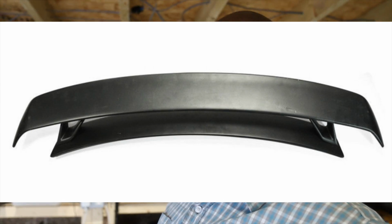We're also going to get the spoiler. Actually, what do you think? Should I keep the natural spoiler, or should we go for the TTRS spoiler as well? Let me know what you think. This is what it looks like, just to remind you. So should we keep the natural one, or go with the TTRS one? You let me know in your comments below.